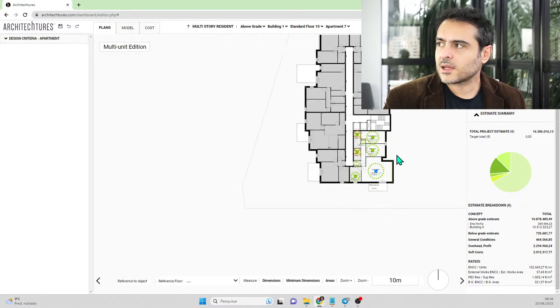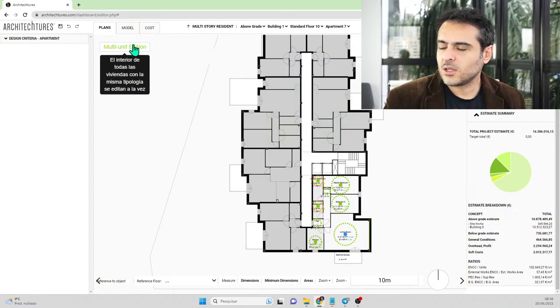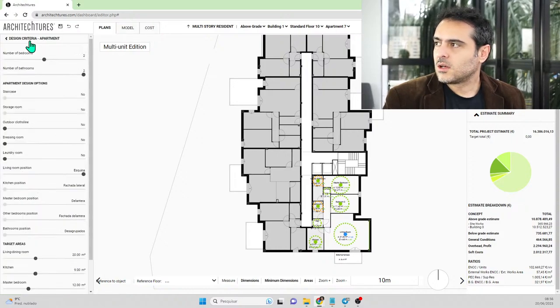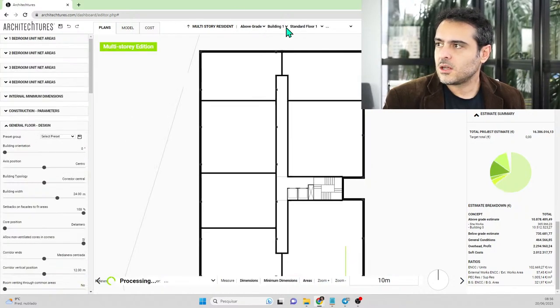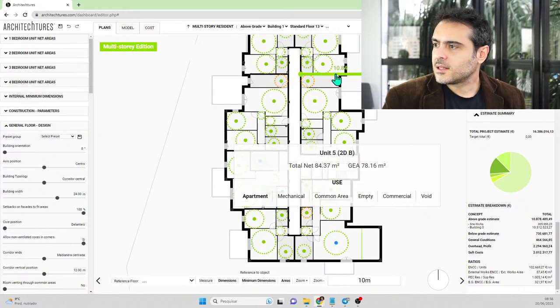Now I'm going back. So I can just edit for this floor. I can edit multi-floor editions as well. So this is so nice. Let's go back to the actual model, right? The entire model. So I'm going back here again. I will change here and go back to the standard floor. It's just a standard floor here. And let's edit some more, right?